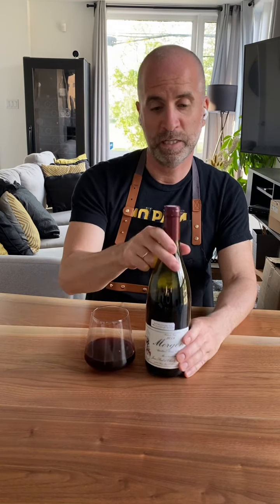In this region in particular, northern Beaujolais, where you'll have the crus, in this case we have the Morgon, you have Juliénas, Saint-Amour, Fleurie, Chiroubles, Brouilly. In the north you'll have primarily granite and schist soils, whereas in the south, where you have the Beaujolais Villages and Beaujolais Nouveau, you'll have clay and limestone, so in the south you'll have a more fruity, lighter bodied wine.